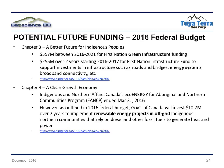And then for the clean growth economy in general, we've got about $10 million over 2 years that will be provided for implementing renewable energy projects in off-grid Indigenous northern communities that rely on diesel and other fossil fuels to generate heat and power. So there's a possibility of funding up to 2021 that would be managed federally for green infrastructure, and in particular First Nations communities. So that's something to look forward to and seeing how those granting programs will be developed.